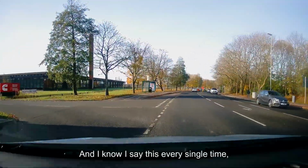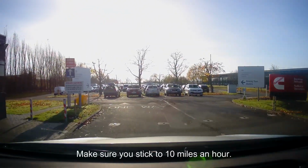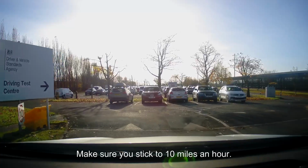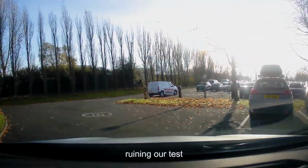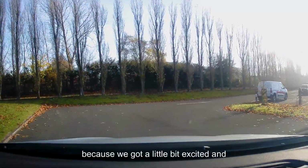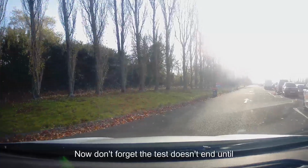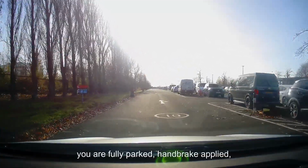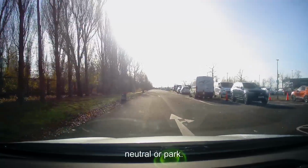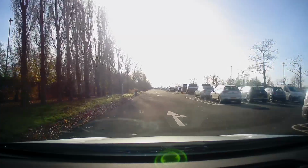And I know I say this every single time, but it's 10 miles an hour in here. Make sure you stick to 10 miles an hour. The last thing we want to be doing is ruining our test because we got a little bit excited and we're desperate for the test to end. Now, don't forget, the test doesn't end until you are fully parked, handbrake applied, neutral or park, and the engine is switched off.